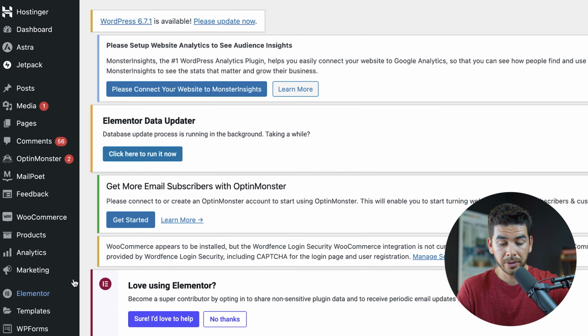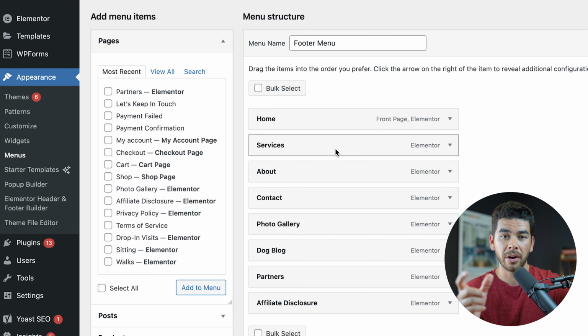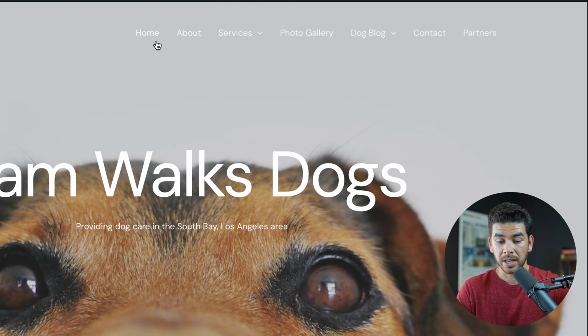So I'm going to go to appearance here and then to menus. And you can see that you'll have to orient the menus in whichever way that you like. You can add the different pages to your site here, and then you can orient them however you want so it'll show up on your website. So let's go ahead and show you what I mean by that. Here's that top bar that I said, and under services, we have some of the services we provide, as well as under blog, we have some of the articles or one of the articles that we wrote.